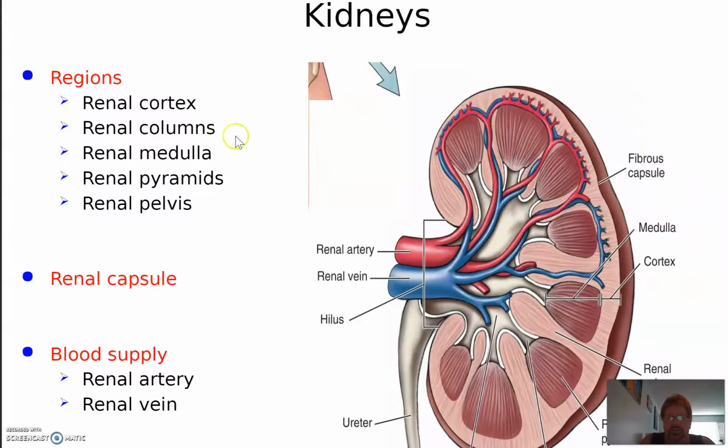Okay, the regions: the renal cortex, renal columns, renal medulla, renal pyramids, renal pelvis. There's a capsule around each kidney. Here's the cortex, here's the medulla, like we've commonly seen, for example, in the adrenal glands, which happen to be on top of the kidney. Blood supply: there's a renal artery coming off the abdominal aorta and a renal vein that returns back up to the inferior vena cava.